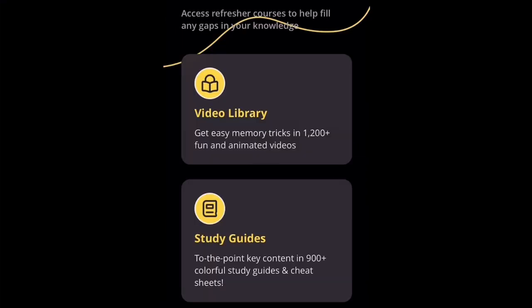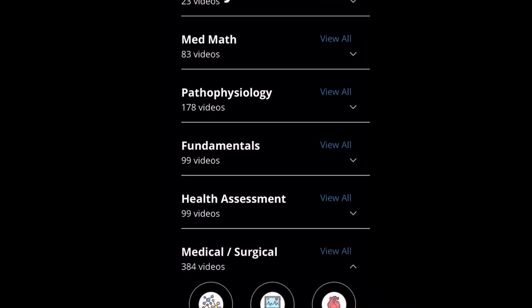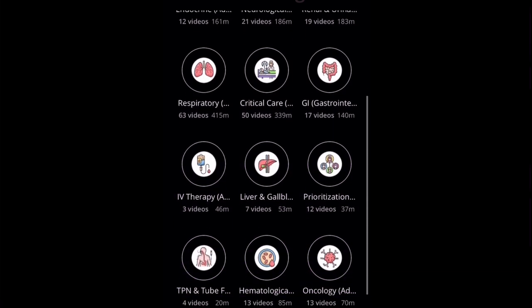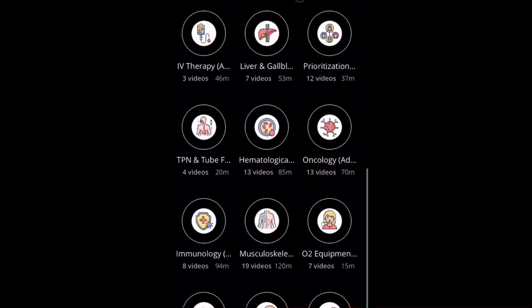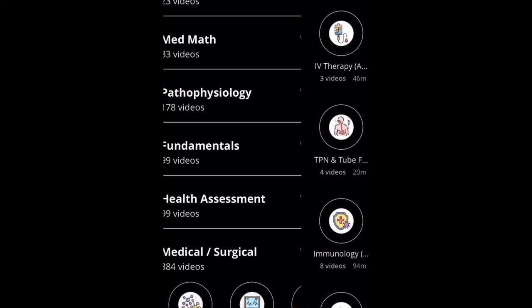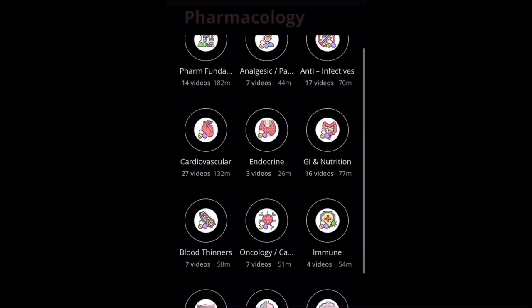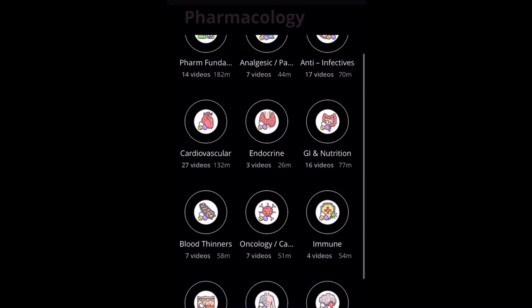I prefer the remediation content because they are categorized by subject and then by system, so I could create my own study plan. For example, I will study pharmacology for about a week, and I will watch all the videos on this topic. Let me show you real quick what you can also see on the other section. So it's neatly organized. This helped me a lot in formulating my own study plan.